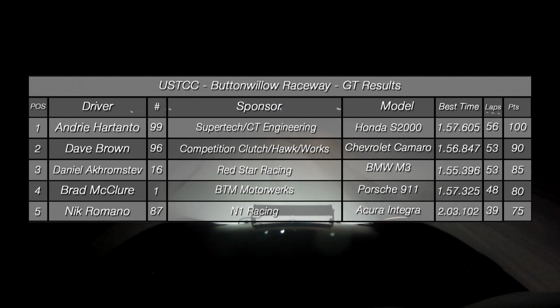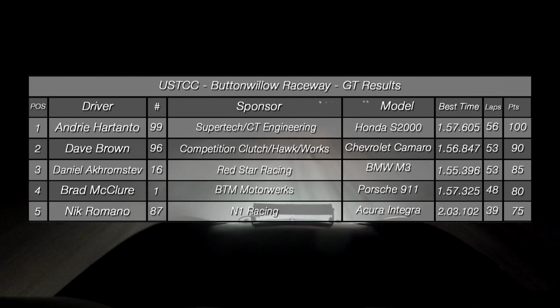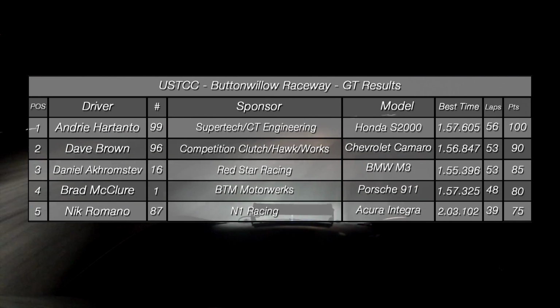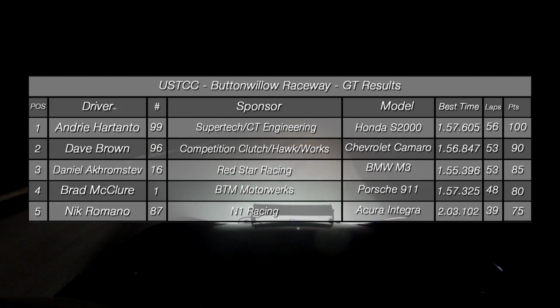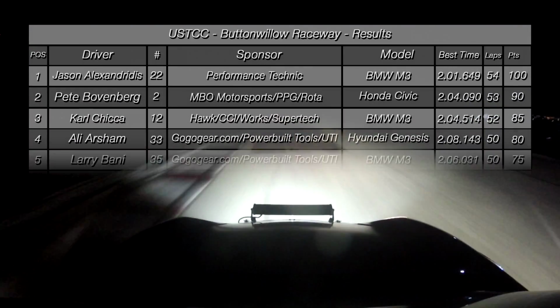And in the touring class, Andrie Hartanto in the S2000 takes the win, with Dave Brown in second place and Daniel Akhromstev in the Red Star Racing BMW M3 in third place. Brad McClure, thanks to his lengthy pit stop, jumps down to fourth place, but at least he managed to finish the race.